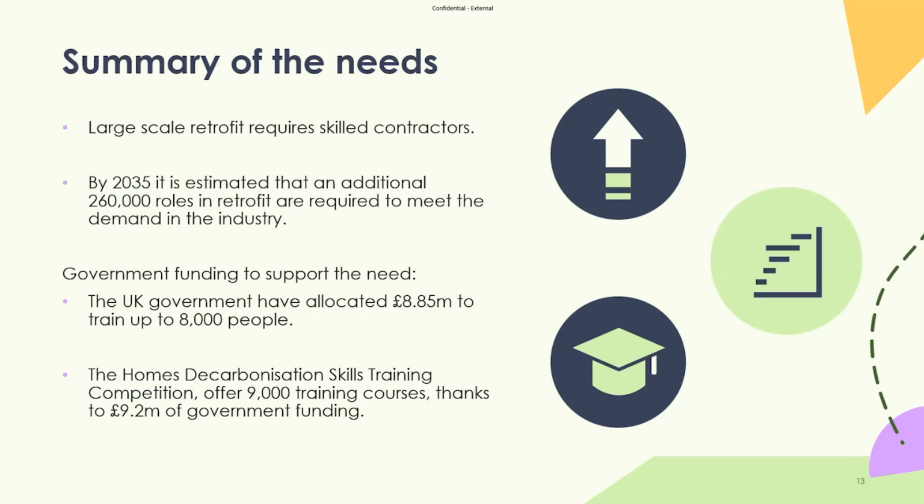In terms of numbers, by 2035, we've got an additional 260,000 roles in retrofit required to meet the increasing demand. And I think with the new government, the ambition is going to be very much to accelerate the scale of retrofit. In terms of the requirement to do that, obviously the supply chain has got to be in place to be able to deliver this work. So the two have got to go hand in hand.